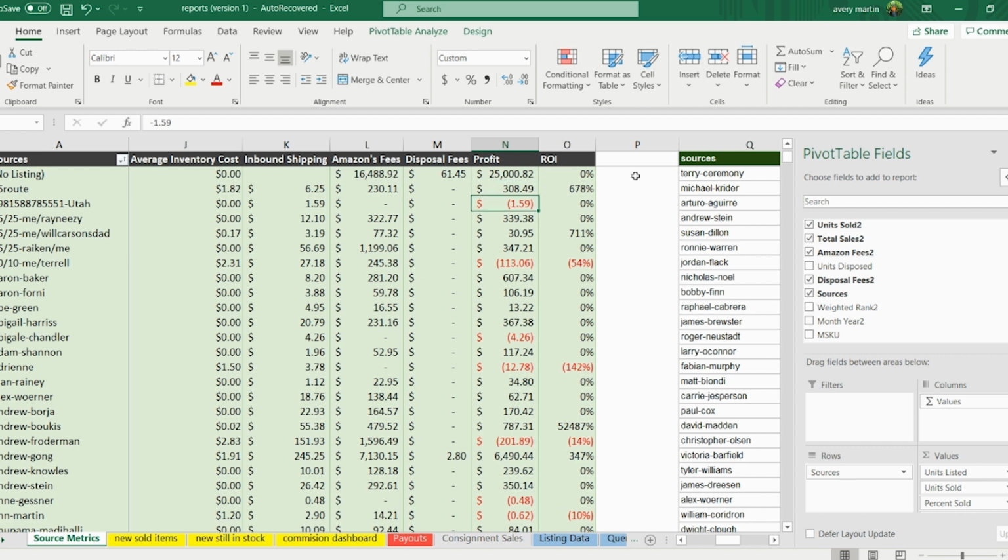Utah, it's not profitable. Whenever I went to Utah, I lost $1.59. Shouldn't have gone to Utah. This is my buddy from college: $339 profit. Pretty good. We're going to keep doing that. My friend's dad, $30.95 profit. Okay. Oh, what's this? Losing money here.